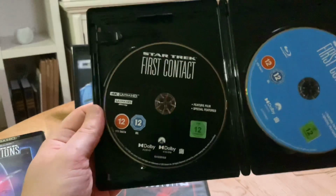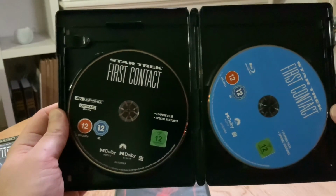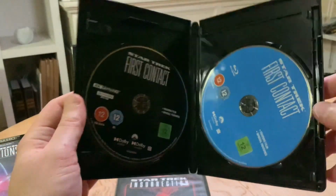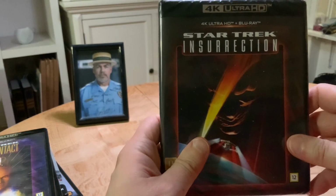I did like Generations when I saw that for a while, but that's, I don't know, 10 or 20 years ago. And the last one, Insurrection.